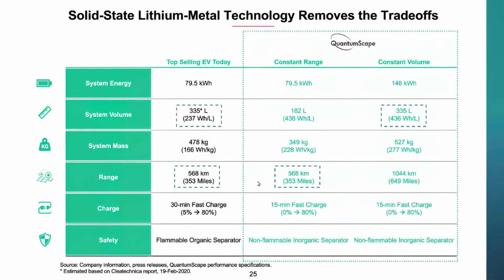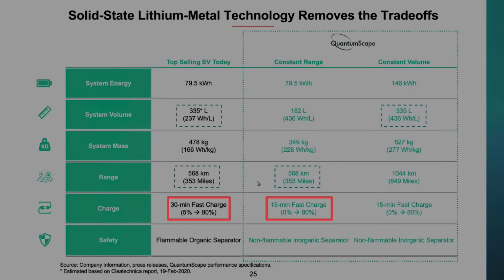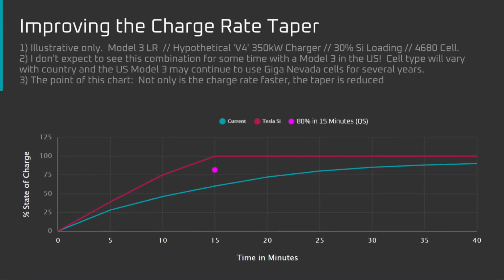QuantumScape expects their batteries to be able to charge from 0 to 80% in 15 minutes. This is excellent compared to today's liquid electrolyte battery cells. Once again, I'm expecting similar performance from Tesla's battery cells in 2024, but this all depends on how much silicon Tesla can fit in their battery cells without causing cycle life issues.